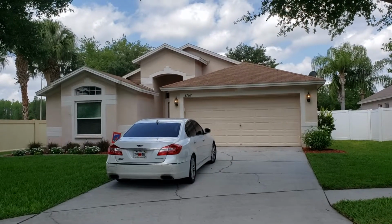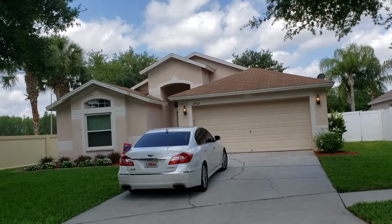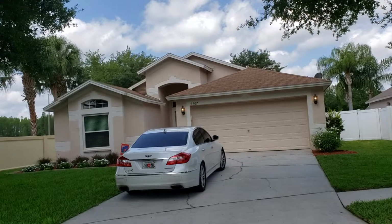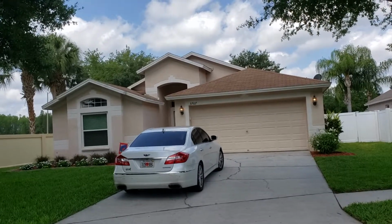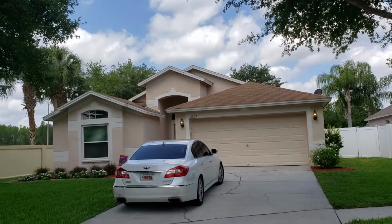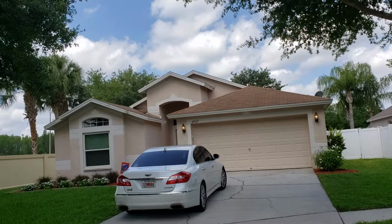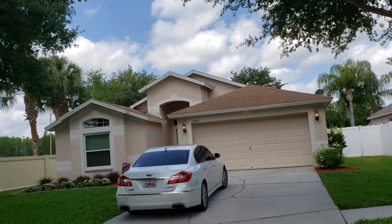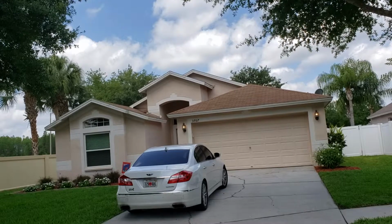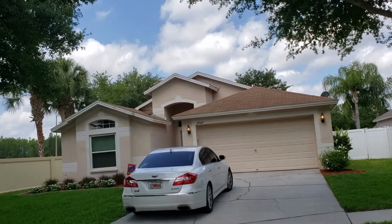Okay, I'm at 3707 Lockridge Drive, Land O'Lakes. This is a 4-bedroom, 2 full bath, 2-car garage, and heated square footage is 2,046. Built in 2003, so 16 years old. Probably original roof. The sheet says that the AC is 3 years old. Double pane windows installed in 2018, so it does have some upgrades.